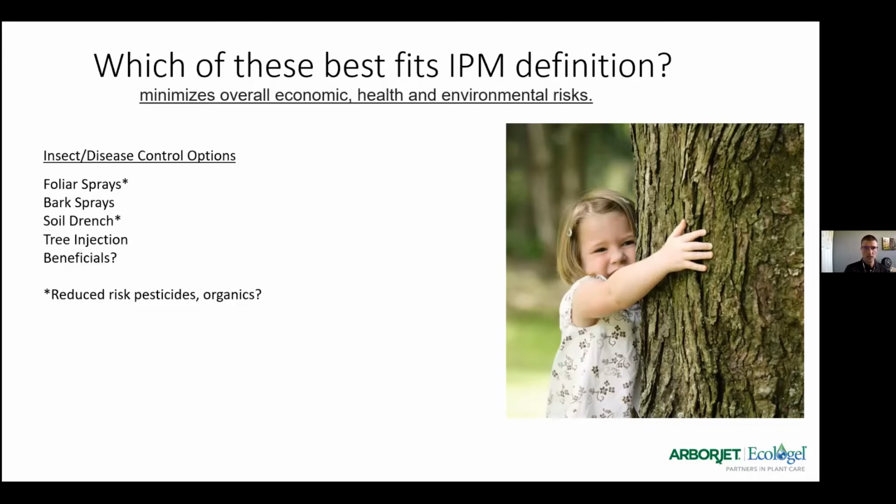So we look at the I&D options, foliar sprays. When you think about IPM, that really is like the opposite. When you're trying to minimize the risk to the environment, the health, and then like I said, I should have added to that definition the risk that the applicator and the applicator company is encountering. Foliar sprays are kind of going the way of the dinosaur because of that risk. You know, I used to do these services. There's always that nosy neighbor that's like looking through the blinds at you, wondering what's going on.